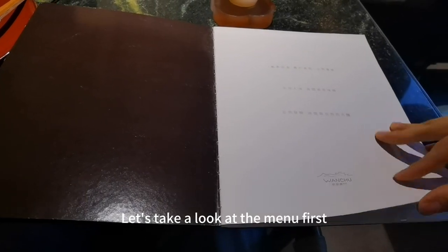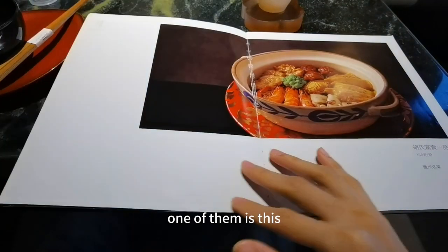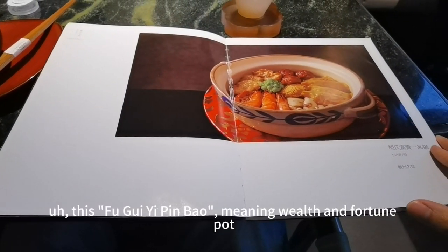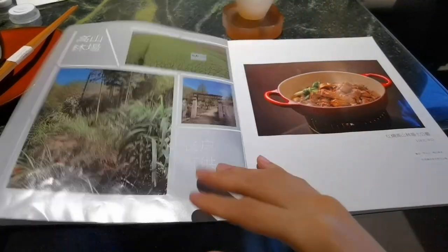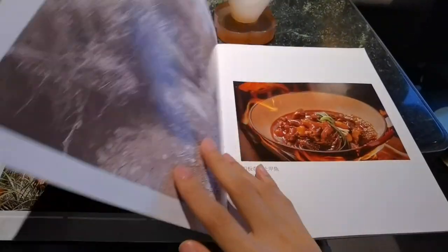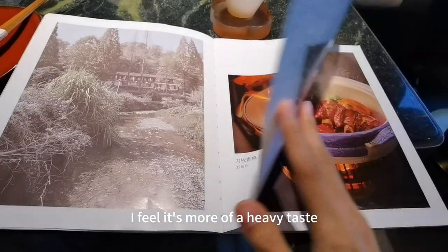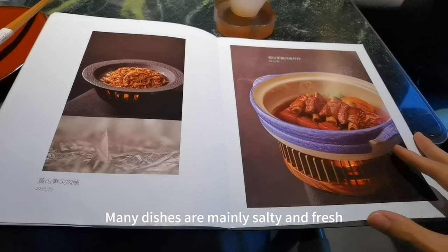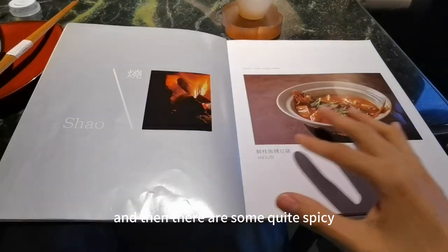Let's take a look at the menu first, the specialties of Anhui cuisine. One of them is this Fubi Yi Ping Bao, meaning wealth and fortune pot. And there's also Chouguiyu, or stinky mandarin fish. For this restaurant, I feel it's more of a heavy taste. Many dishes are mainly salty and fresh, and then there are some quite spicy.